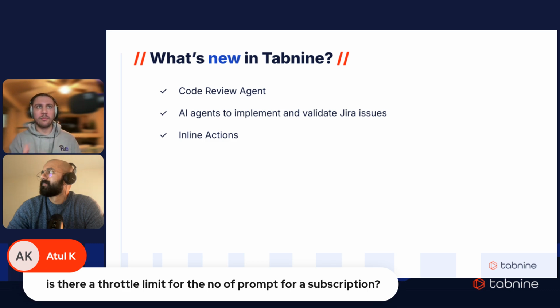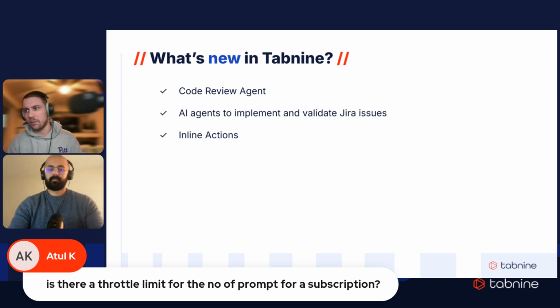So that's where you see something like inline actions, these functionalities and quick commands that are nested inline as you type. That's just, again, bolstering our stance on really wanting to make your lives easier, simpler, more efficient, and more enjoyable.